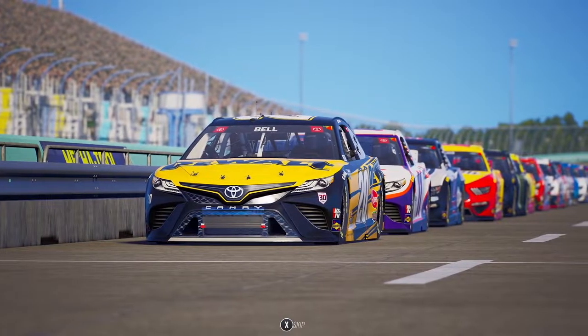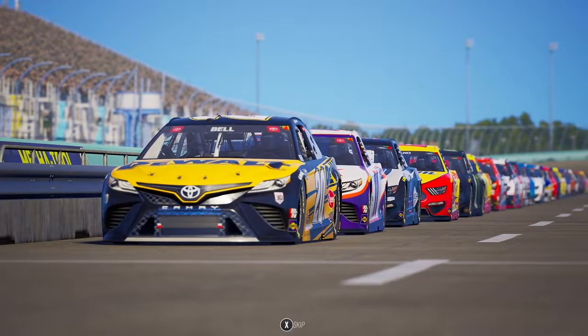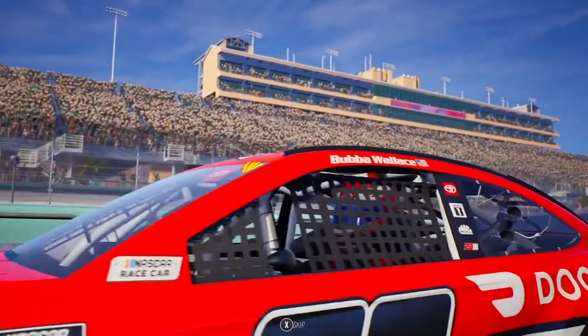Cars are gridded, the drivers are ready, and the fans are excited for the command. Let's go trackside.